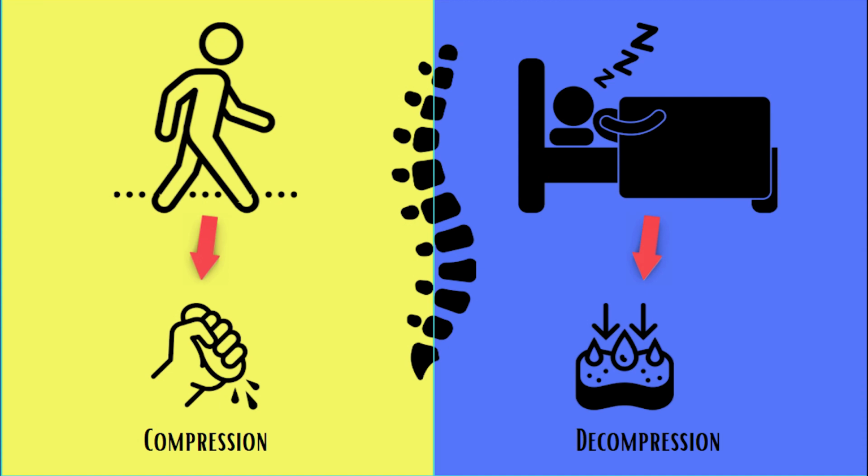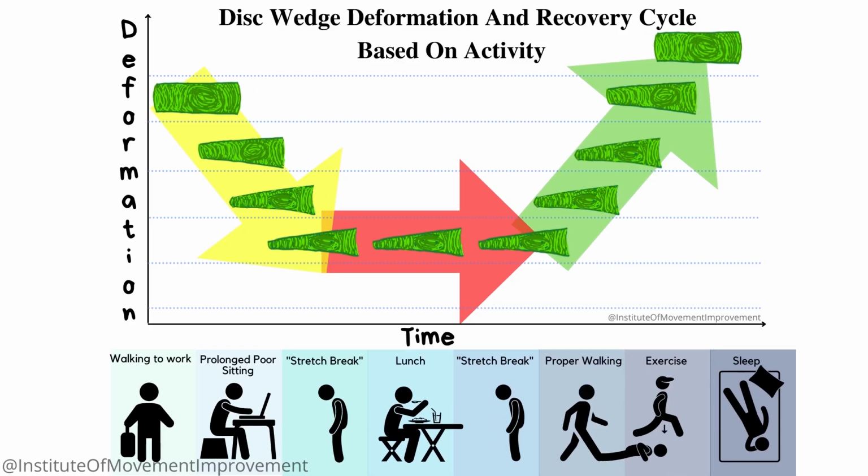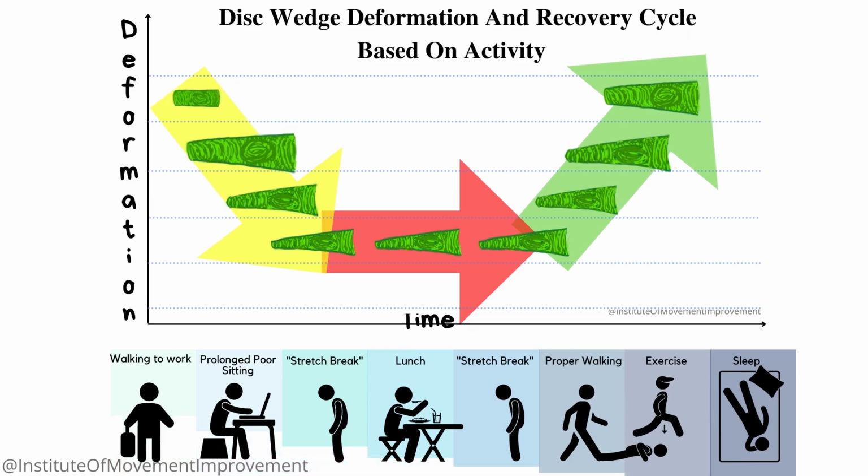Throughout the presentation, I focused on basic concepts like how your discs hydrate and swell overnight during sleeping, and how this can cause discomfort in the morning, and then how you can use a basic walking program in the morning to help reduce that pain and stiffness. I discussed the changes in your spine that occur throughout the day based off of the concept of spinal memory, which means that changes in your spine are dictated by your movement or lack of movement choices, and how you can use walking to help neutralize these changes.